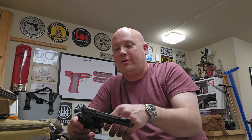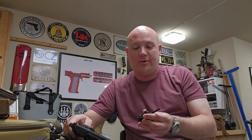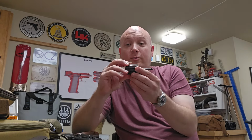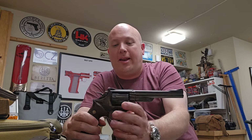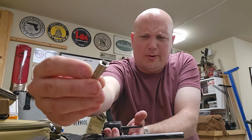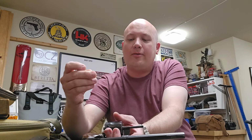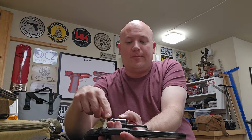And I have 2 cylinders for this gun. And of course, I think I talked about it in last night's video, I did some research on this. I have the 22 Long Rifle cylinder for it, and the 22 Jet cylinder. And I even have these little conversion cases for it, so you can put 22 Long Rifle in these and still use the 22 Jet cylinder.